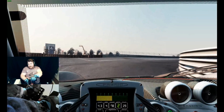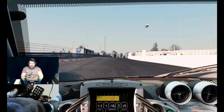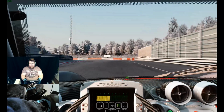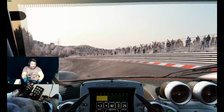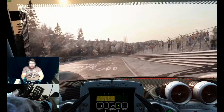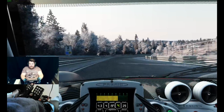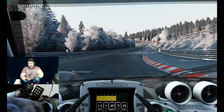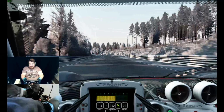Now, I do quite like the fact that there's frost on the ground and snow on the trees and stuff, and I think that must be a concept manager thing, but I don't know, maybe it's normal AC and that's just a feature of the game. But truthfully, I haven't really picked up AC in a little while, so this could be quite an interesting lap. That was a bit scary going through Hatzenbach back there.